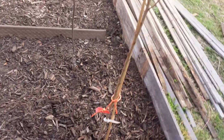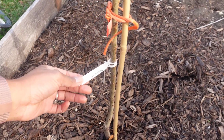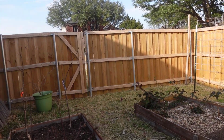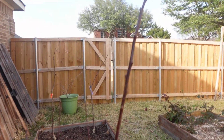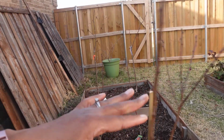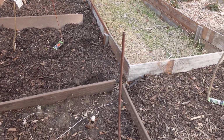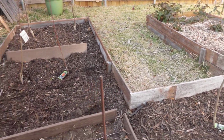And then here I have a Methley plum tree. This one is a little tall, so I'll probably be trimming down this middle branch right here, because it's too tall. So I'll probably be trimming this one down, and then I'll let these guys grow out. And then this one is also a plum. I believe it's a Bruce plum. Right now it's just a stick, but I might chop a couple inches off of it.